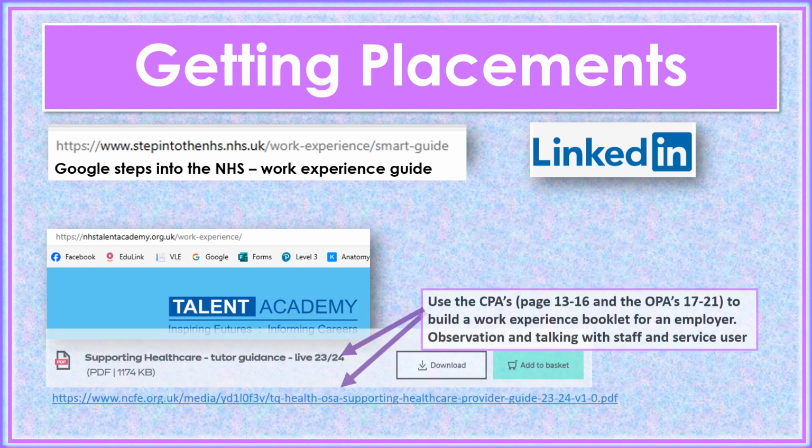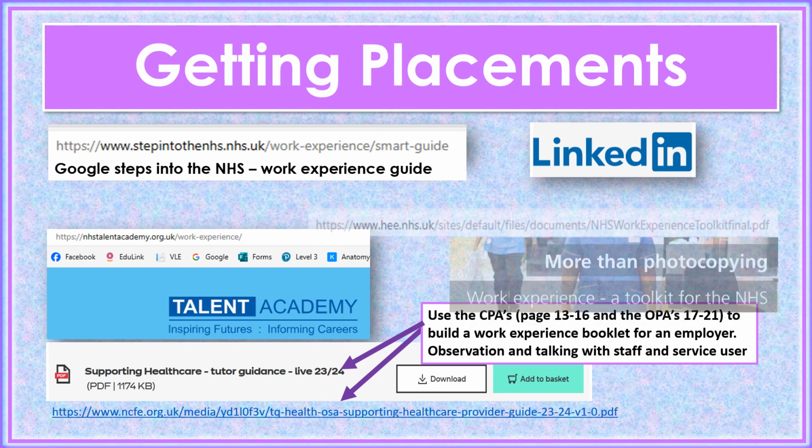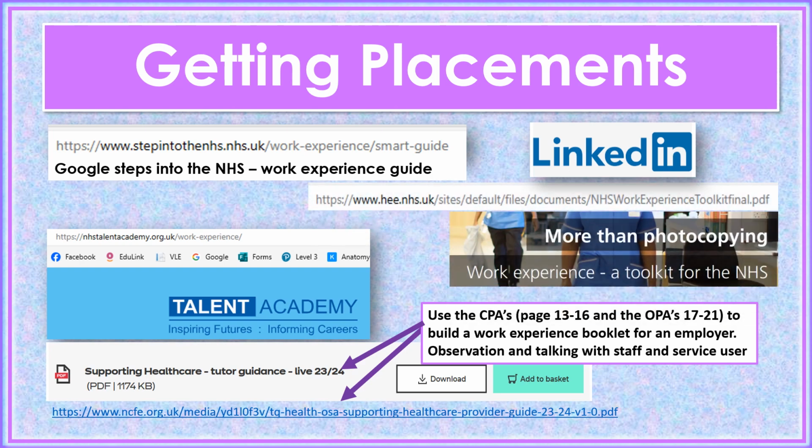What else is there? All right, now I'll come back to that actually. Let's do this one. So there is a bit on a website that's quite handy. It's a work experience toolkit for the NHS. Now, it is from 2015, but a lot of it is still relevant. Obviously, we've had a COVID pandemic since then. Have a look at that. And again, advice will be given in there.